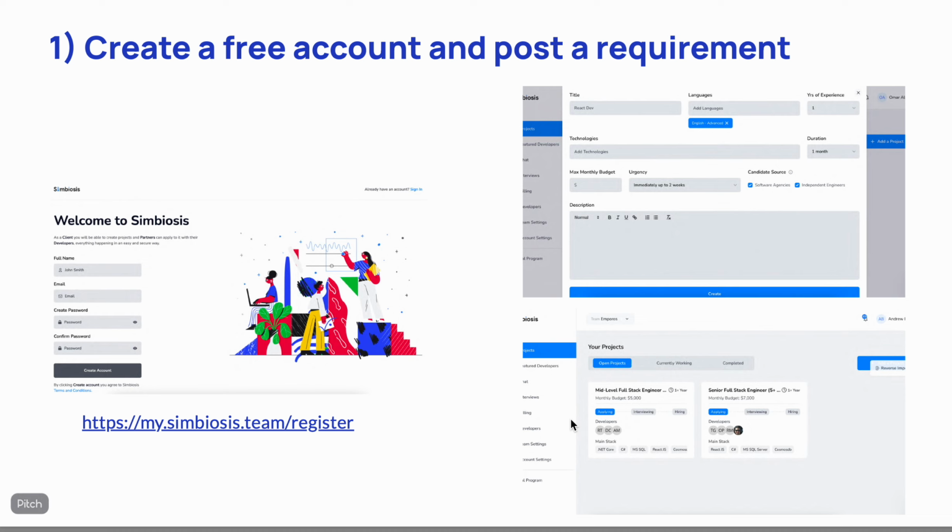So the process is quite simple. This is the product demo. Basically you get into mysymbiosis.team/register. You create your account, which is pretty simple, and then you will see your main dashboard, which is the screen here on the right, and you will be able to add a project. You click add a project, you define the title of that project. Advanced English is the default, but you can always change that and put maybe intermediate.